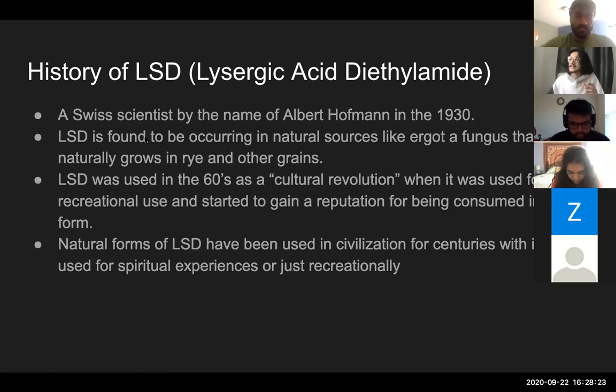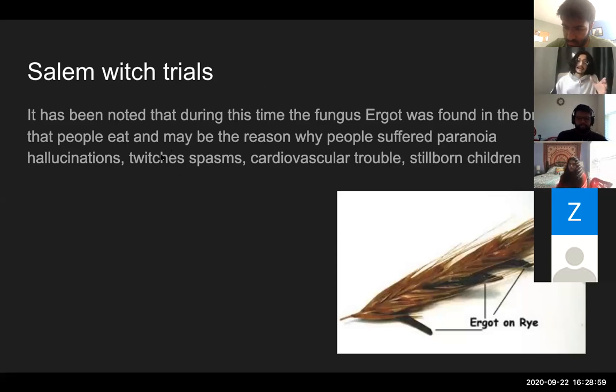LSD is found to be naturally occurring in multiple sources, like ergot, a fungus that naturally grows on rye and other grains. In the 60s, it was used in the Cultural Revolution, so you had a bunch of hippies just dropping acid every now and then. It started becoming more recreational once it gained the reputation of being consumed in pill form. Naturally occurring forms of LSD have been used in multiple civilizations for centuries, in spiritual experiences and just recreationally.